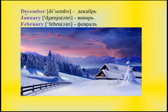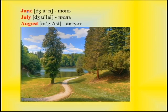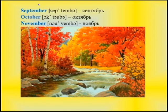Repeat after me. December, January, February, March, April, May, June, July, August, September, October, November.